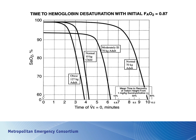You and I, with our normal respirations, normal ambient air, have an oxygen concentration of about 21%. So most of the rest of what's in air is nitrogen. So part of our pre-oxygenation phase is to get that nitrogen out of our lungs and fill the lungs up with as much oxygen as we can.